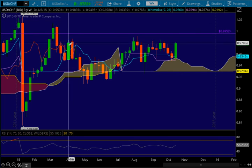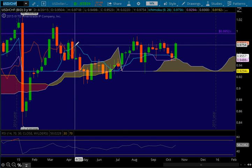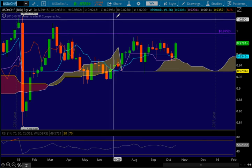The Chikou looked like it was trying to find resistance at the Tenkan-sen, but it did put in a close over the Tenkan-sen. So overall, full-on bullish in Ichimoku terms.